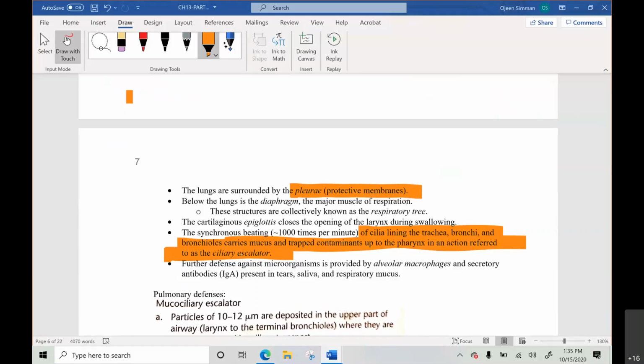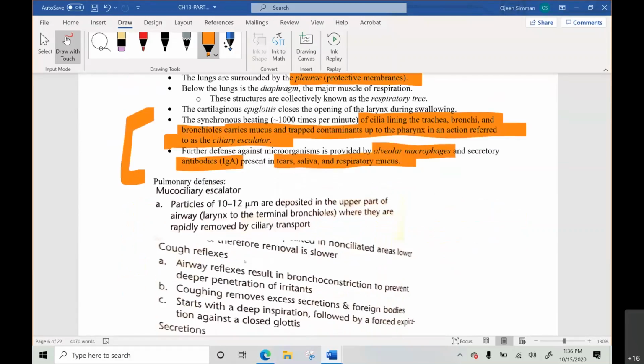Other defenses are provided by the alveoli. In the alveoli, there are macrophages. We call them alveolar macrophages, okay? Also, we have immunoglobulins, especially immunoglobulin A. This is found in tears, saliva, and respiratory mucus. So make sure that you know the defense mechanisms of the upper and the lower respiratory system, okay?